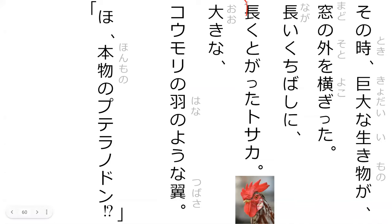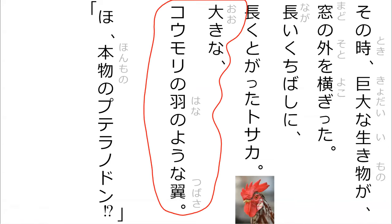Let's see. What else do we know about this ikimono? Okina komori no hana no yō na tsubasa. So the part you start with is tsubasa. What's that? Wings. Yes. What do you think this yo is doing here? It's emphasizing the wings? That's a good guess, but no. Are these wings bat wings? Komori means bat. So it's bat wings.